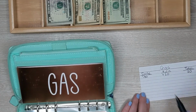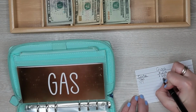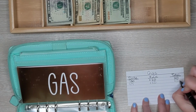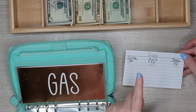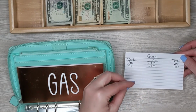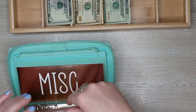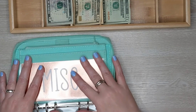Okay, and then gas, we are going to deposit $20. So I don't need to get gas every week, but when I do get gas, it usually costs about $40 to fill up. So we're just going to keep adding until we need to use it. And then at the end of the month, if I have anything left over, I'm going to take it out and put it towards our debt snowball. Miscellaneous, we don't have anything in there.